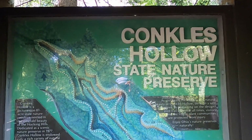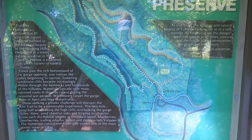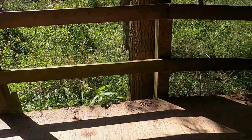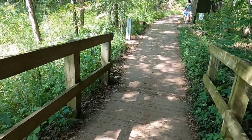Welcome back. Today I'm on location here at Conkles Hollow State Nature Preserve. It's about an 87 or so acre state nature preserve, and it's one I've been looking forward to visiting. It's been highly anticipated for me just because it has a couple of waterfalls, some gorge rock faces to hike amongst, and just some nice scenic views in the woods here, along all these deciduous and pine trees.